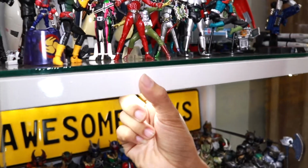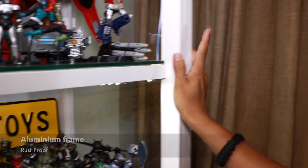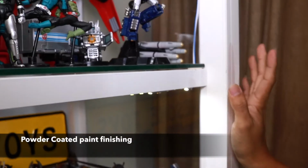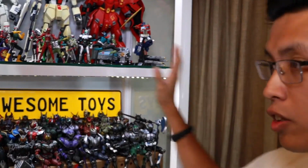It's made from an aluminum frame, so it will not rust. And our paint job is actually powder coated with a heat treatment, something similar to your car paint. So these are some of the features of our custom cabinet.